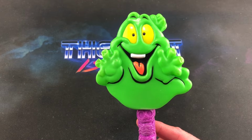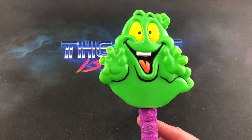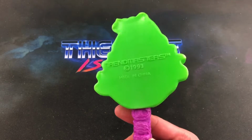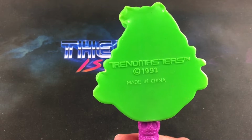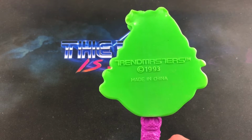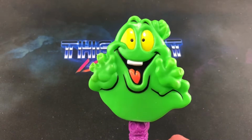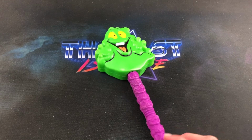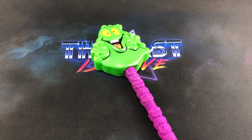Obviously, there were still reruns playing, but there was no new episodes, so what struck me as odd is this was produced in 1993 by the same company, so four years before Extreme Ghostbusters was even a thing, and two years after Real Ghostbusters had ended. I can't figure out why they were producing promotional items for characters from Ghostbusters. Just didn't really make sense to me and struck me as very odd.